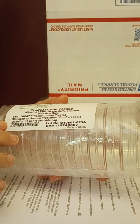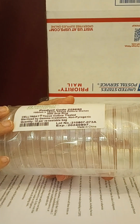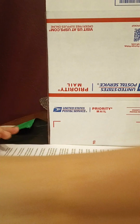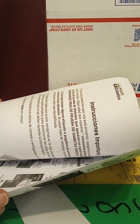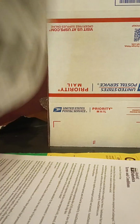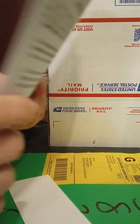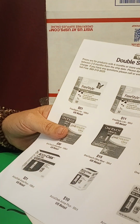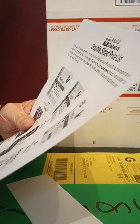So what I'll do is I'll send them a picture of this in a text message and ask, would you take these? And I think the prices you get for the test strips are in here. I know that if I send One Touch Ultra test strips, that's $15 a box for a 50 count box.